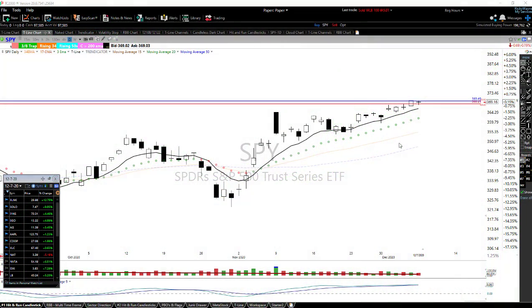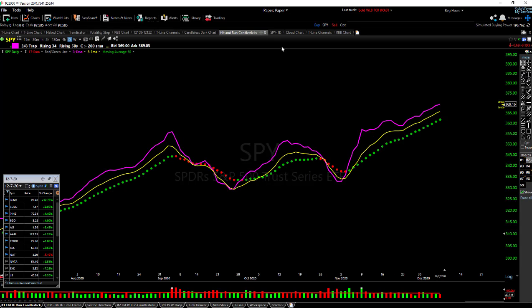The market has just closed, and I'm doing the trade ideas for tomorrow, Tuesday, December 8th. So here we go. Overall, I'm still bullish on the market. The trend is still up. You can see that the three, the T-line, and our Trendicator are all trending up here. So until that breaks down, or until it shows signs of breaking down, I will remain bullish.